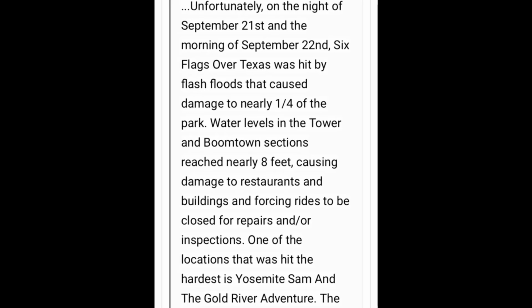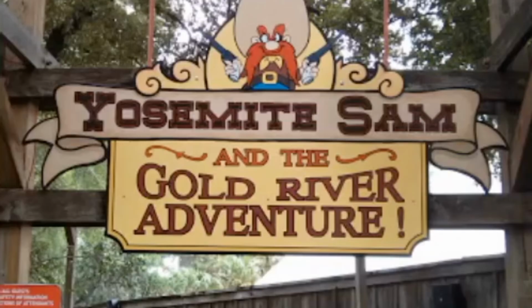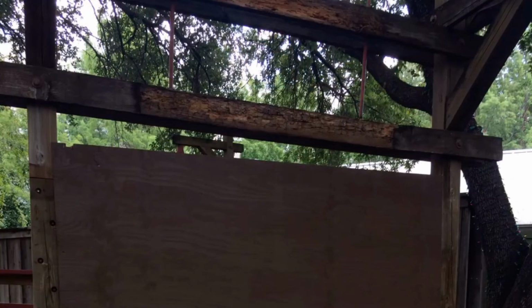Then, on the night of September 21st, a thunderstorm hit Texas, and a flash flood occurred in Six Flags. The water touched the areas of Boomtown and Tower section, and the place it hit the most was the Yosemite Sam Gold River Adventure. The water fried the mechanics of the ride along with the animatronics, so Six Flags tried to seek a way to fix it, but it was too expensive since the ride is extremely old, so Six Flags ended up closing the ride indefinitely.